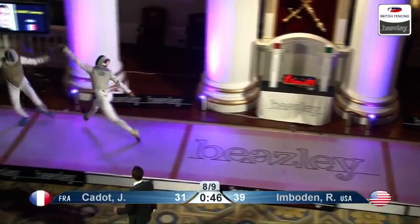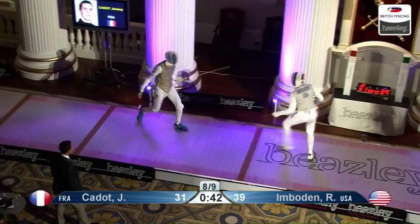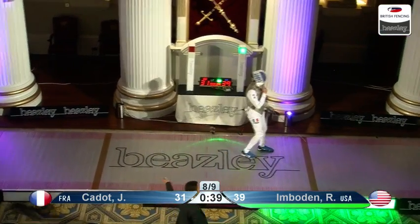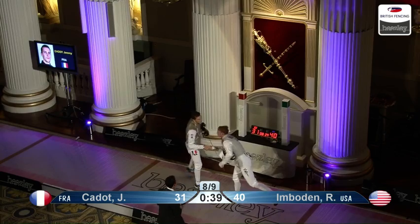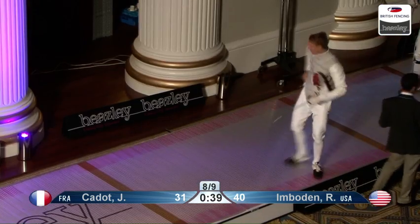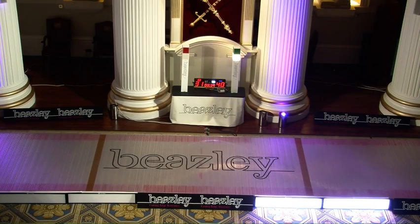One away from the target score of 40. Blocked out on the attack by Jérémy Cadeau. Cadeau on the attack himself now, and another stop hit from Racing Bowden. I wonder, if we look back on the replays, how many times he landed stop hits tonight in this bronze medal match, but it is the Americans now who are in an extremely commanding position.